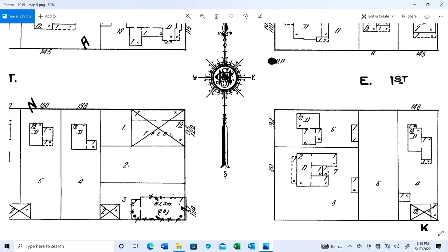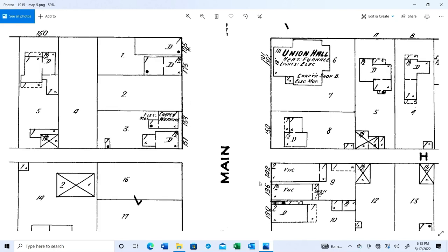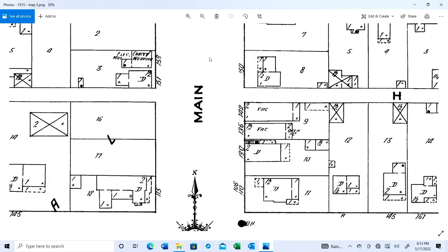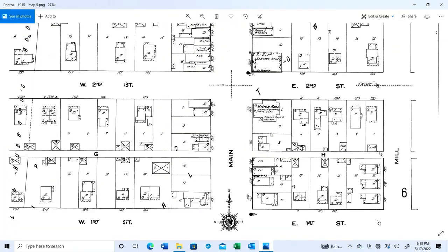I'm gonna zoom in. So the stable is now feed, but it's still got an X through it, it's still stable. We still got dwellings here. The boarding house is now just called a dwelling. Vacant, vacant, dwelling. The carpenter shop's not there anymore. Carpet weaving used to be there, now the carpet weaving's here, and that's a dwelling now. Union Hall's still there, with a carpenter shop in the basement. I'll zoom out enough to see the houses again. We'll go this way, and that's as far as you get.